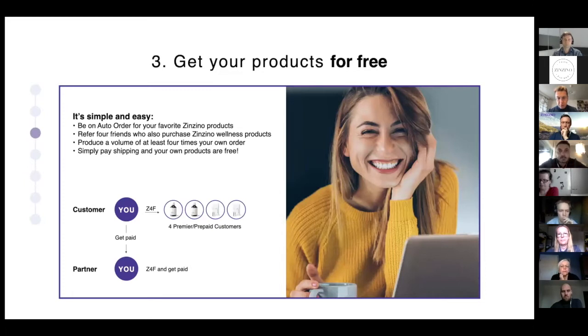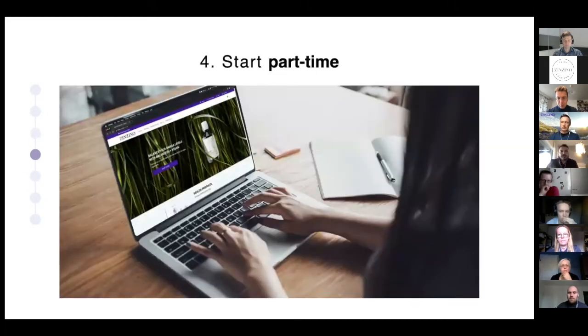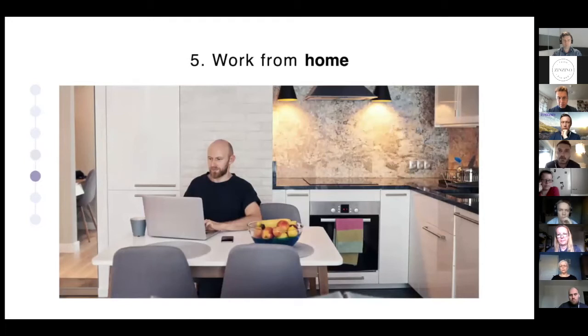And of course, the idea is to get your products for free. That applies also for customers and partners: by referring the product to four people who are consuming at least 4 times more than you are consuming, you have a chance to get yours without cost. And if we look at the trends right now globally, obviously I wouldn't want to say that we are designed for Corona, but certainly Zinzino is very Corona-proof, because people are stuck at home, and they're looking at income-generating opportunities, preferably online, that they can work from their phone or computer when they want, choosing the people they want to work with.